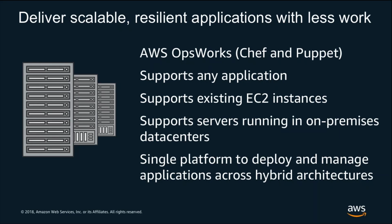The nice thing about OpsWorks is that it supports servers running both on EC2 as well as on-prem. So if you're a Chef or Puppet shop, which a lot of enterprises are adopting, you can use OpsWorks to manage and deploy those applications across your hybrid environment.